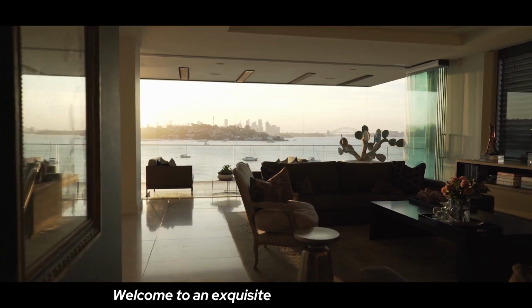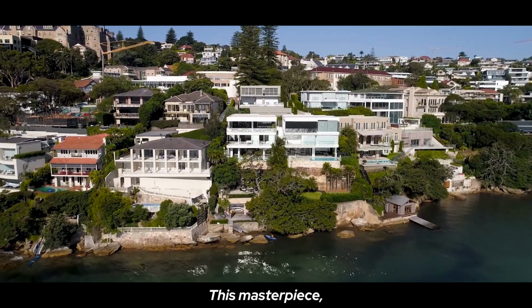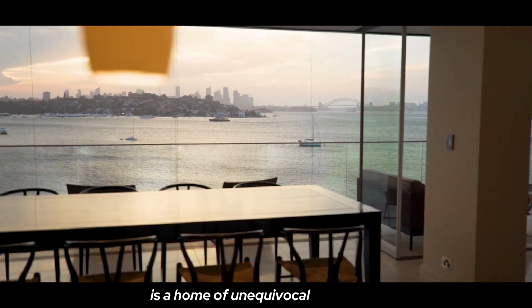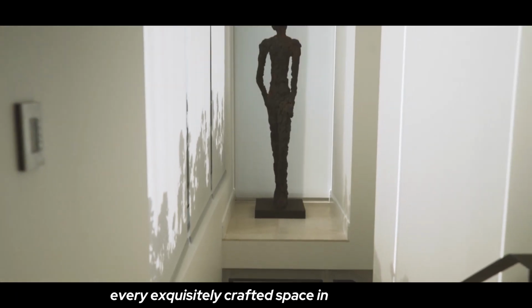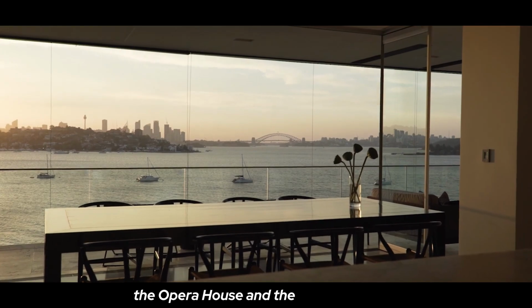Welcome to an exquisite harbourfront sanctuary that epitomizes effortless beauty in both style and setting. This masterpiece, a testament to the combined design mastery of Bruce Stafford and Hare and Klein, is a home of unequivocal distinction. Every exquisitely crafted space in this residence greets you with iconic Sydney views, sweeping over Rose Bay, the Opera House, and the Harbour Bridge.